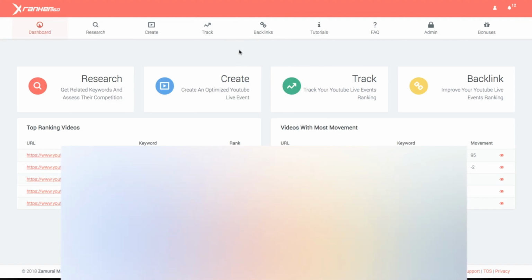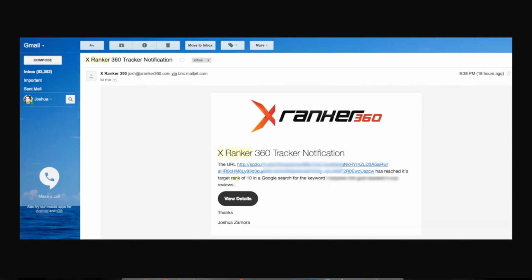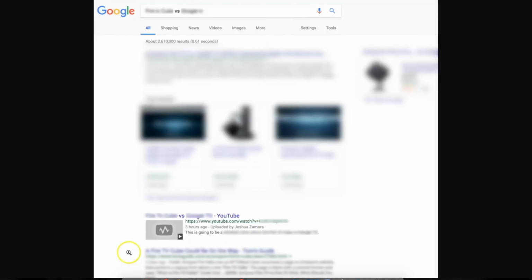And once it ranks on the first page of Google, you're going to receive an email notification like this that tells you, hey, your campaign is now ranking. You can go ahead and continue working on that campaign. And that's how we've been able to create guaranteed rankings, okay? Because now that I know I can rank for it, which you can see here, this is just a placeholder, okay? All of these are just placeholders.